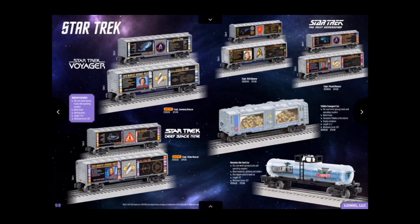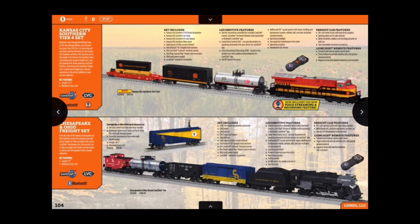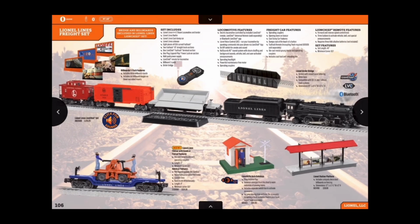We have Star Trek. We have some starter sets. And here we have the Lionel Lions starter set. And again, this set is not really too new. Lionel released this last year.